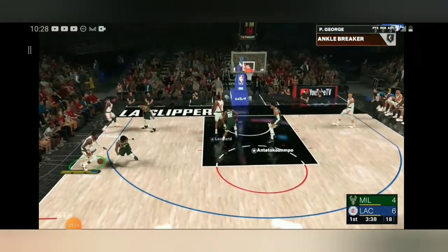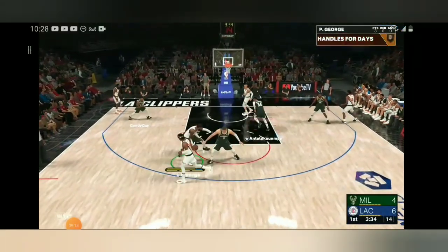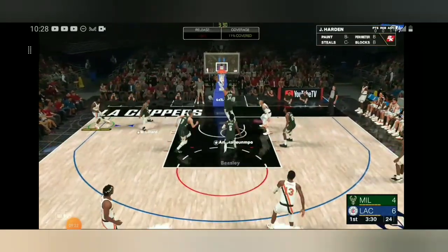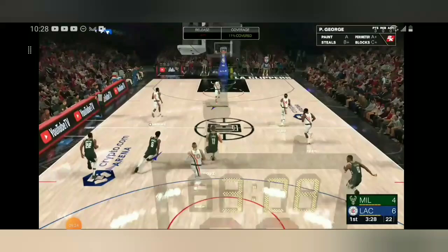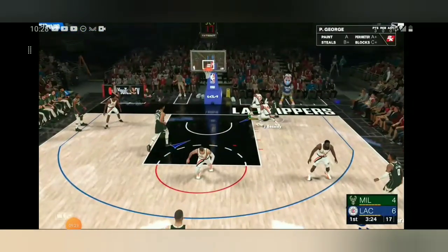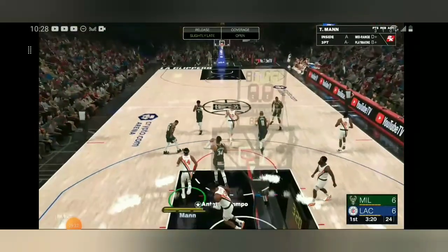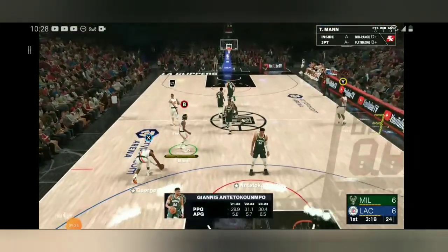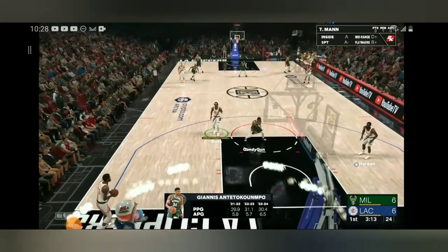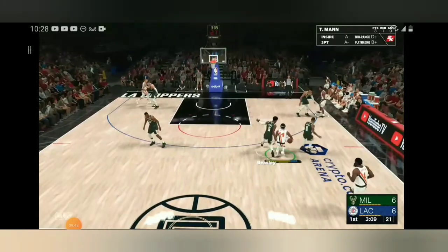George with the ball. Beasley covering. In the corner, Harden. And it's off from 3-point range. Pass to Beasley. Nice ball movement by Milwaukee. Giannis Antetokounmpo. Nice shot there by Antetokounmpo. Malik Beasley, strong. Giannis has really added some bulk since entering the league. Helps him absorb the contact.